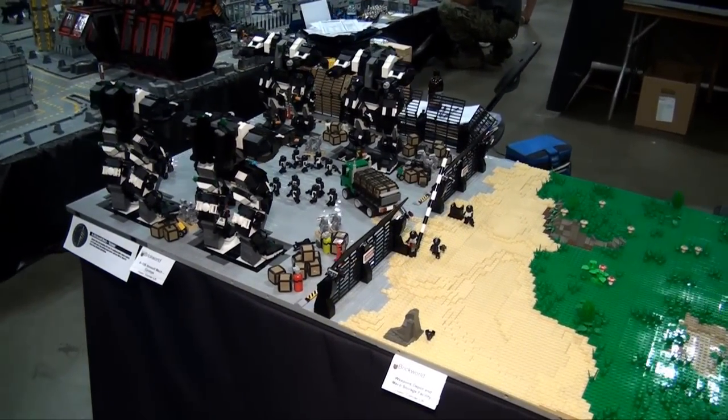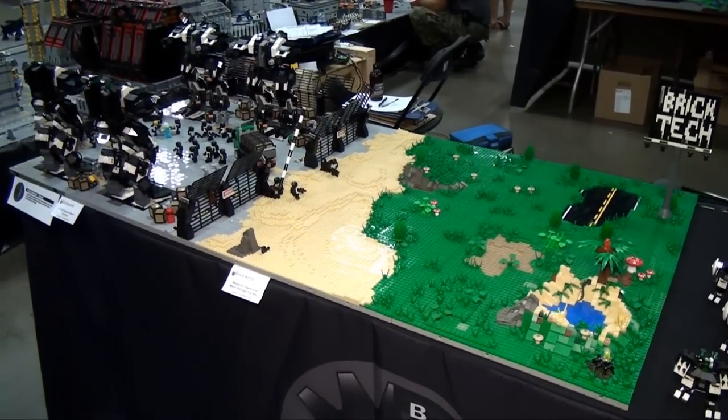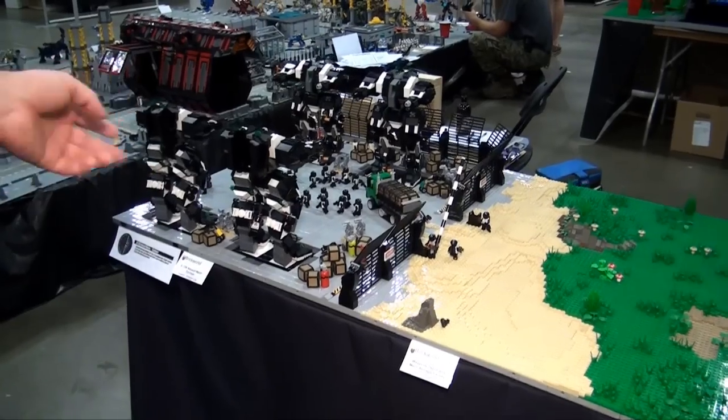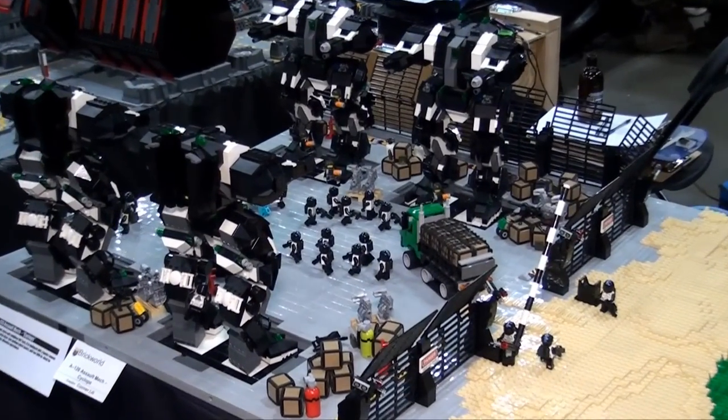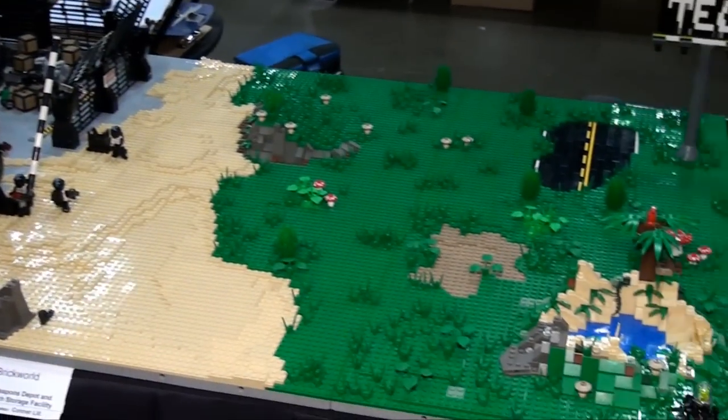out. And this is a weapons depot and mech storage facility. So we can see that the mechs are being stored here. And it's like a protected base. And they're just kind of avoiding being infiltrated by what looks like some kind of post-apocalyptic war scene.